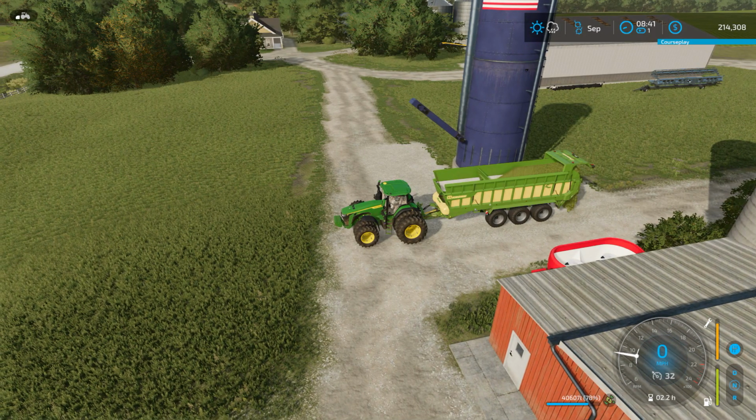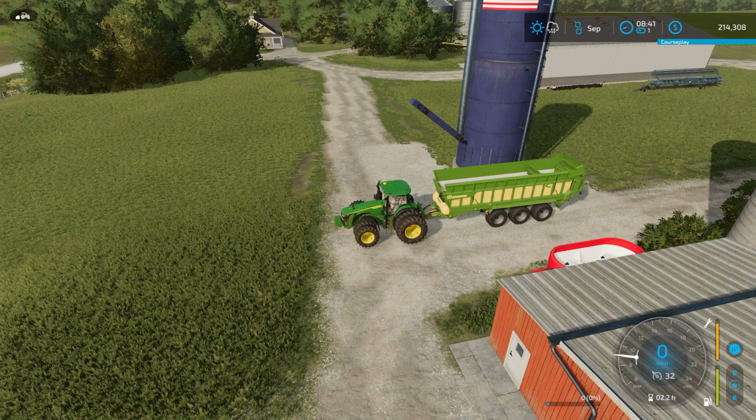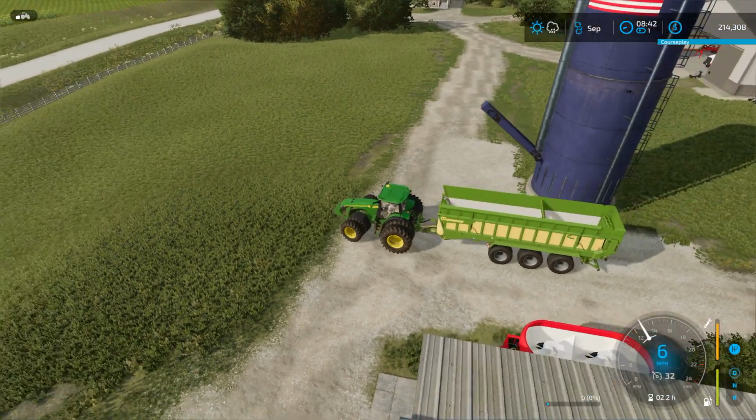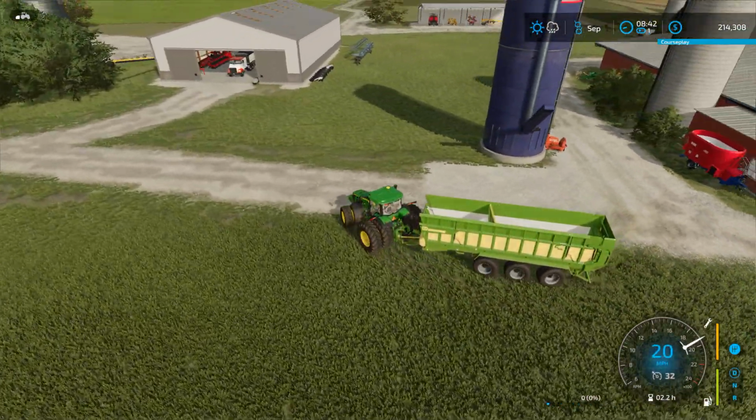Well, with this load of chaff going in, it's going to get us over 250,000. So I'm going to go back. We're going to get one more load of chaff, and I think 300,000 is going to be more than enough to be able to get us through next harvest season. So I do believe that should do it for this episode here in Alma, Missouri.